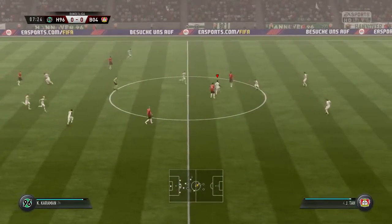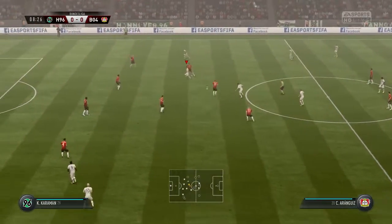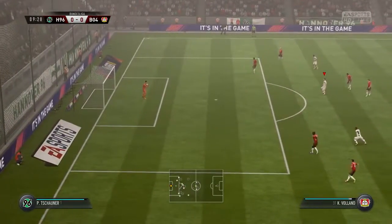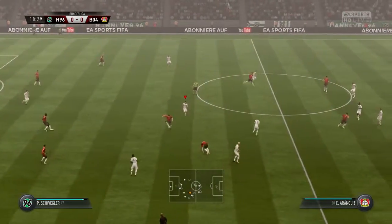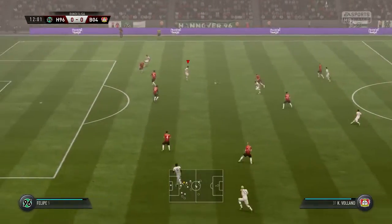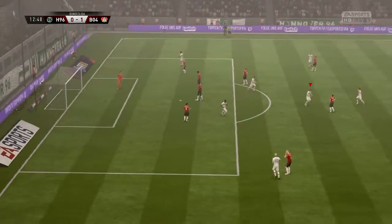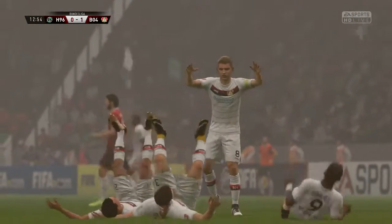Good work, really, to read the intention of the pass. Now, this looks promising. So, the save made by the goalkeeper. Good reading of the play by the defender. Lars Bender in with a chance. He scored! Fantastic start. Really quick off the blocks here. And they've given themselves a terrific boost for what lies ahead.